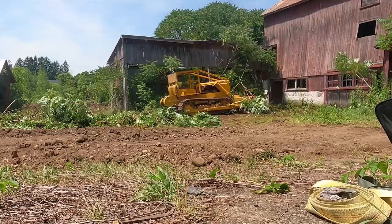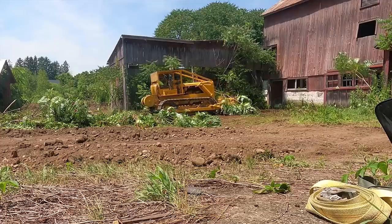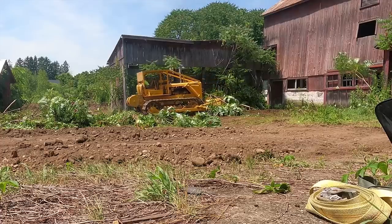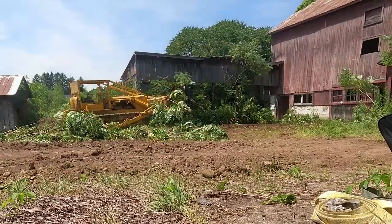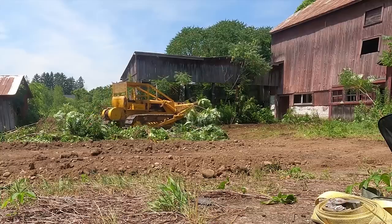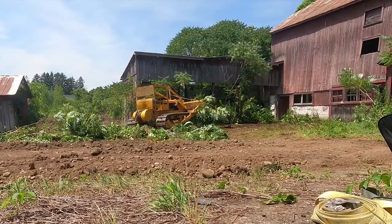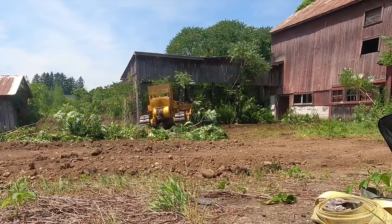It's super irritant to skin, eyes, nose, so on and so forth. But it just seems like a good time to do this with the bulldozer. I would very much like to pick all of this up and put it out by the road so that the town can come and take care of it. I just don't want to touch any of this right now.